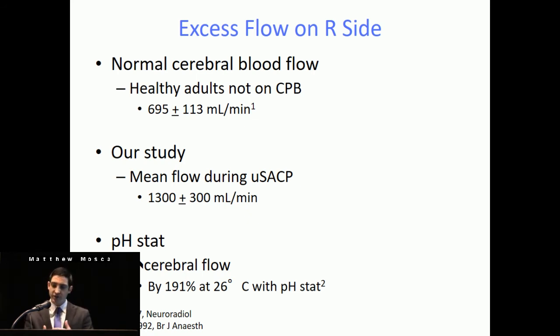One thing to be cognizant of is that on bypass we are diluted. So this study that reported the blood flow in healthy adults, they probably had higher hemoglobin levels because they were not on bypass and not diluted. So their oxygen delivery, although their flow was lower, was probably higher. When we look at pH stat, one study found that using this technique can increase blood flow by up to 191% at 26 degrees. So there is certainly good reason behind luxurious flow on the right.